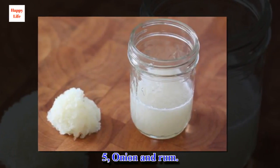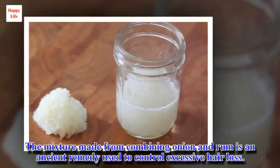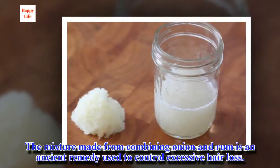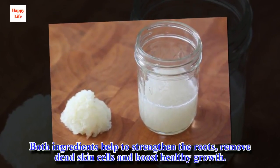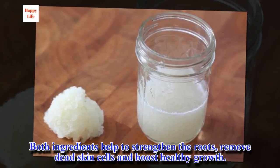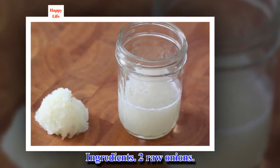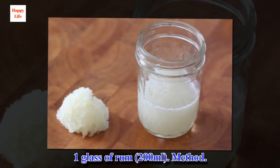5. Onion and rum. The mixture made from combining onion and rum is an ancient remedy used to control excessive hair loss. Both ingredients help to strengthen the roots, remove dead skin cells and boost healthy growth. Ingredients: 2 raw onions, 1 glass of rum, 200 milliliters.